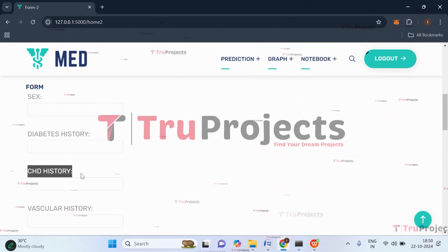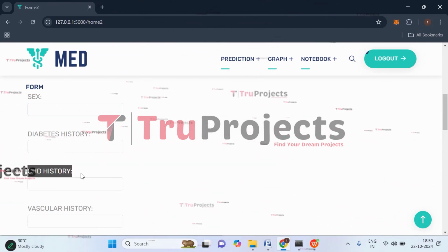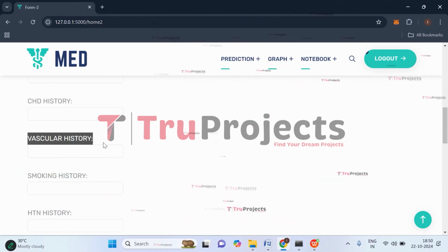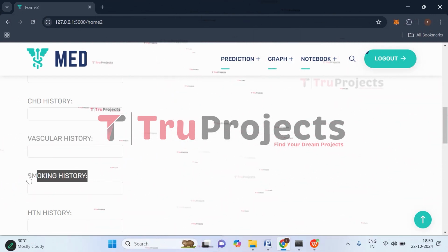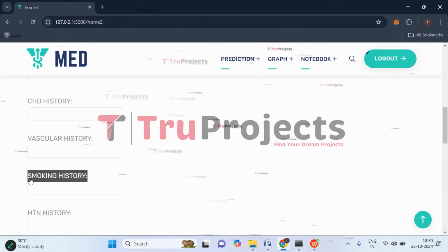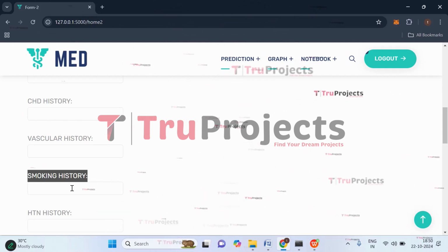The next one we have is CHD history. It is the coronary heart disease. It is the history of coronary heart disease, which can indicate overall cardiovascular health, and it is often associated with kidney issues. Coming to vascular history, it is the information regarding any previous vascular disease or conditions. Vascular health is closely linked to the kidney function. Coming to smoke history, that is smoking history, it is a record of the individual's smoking habit since smoking is known to worsen kidney health and increase the disease risk.